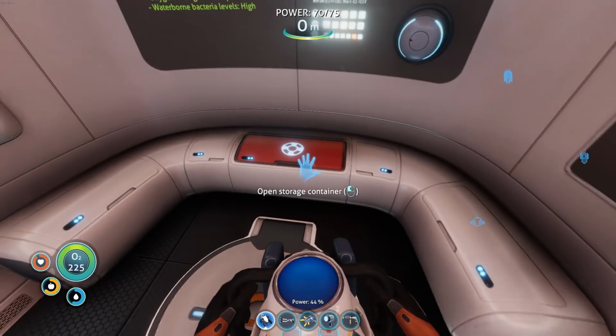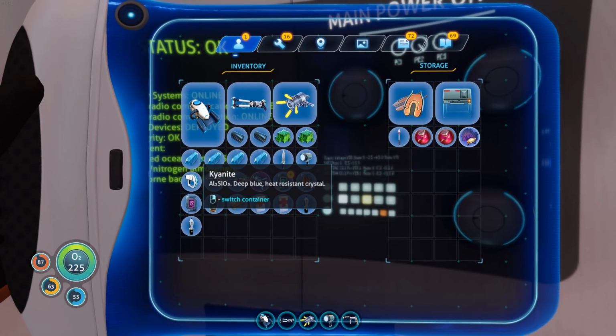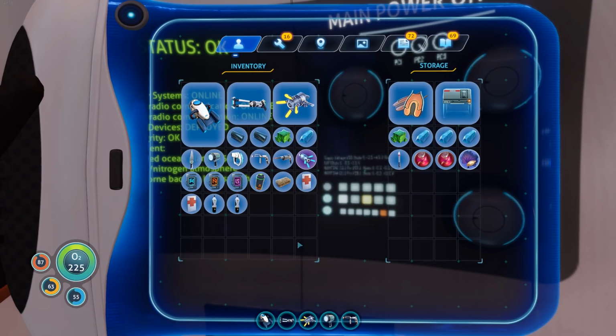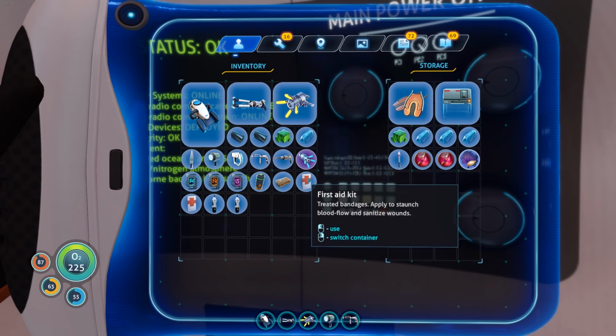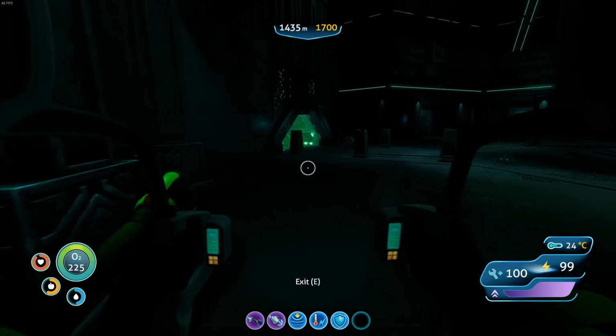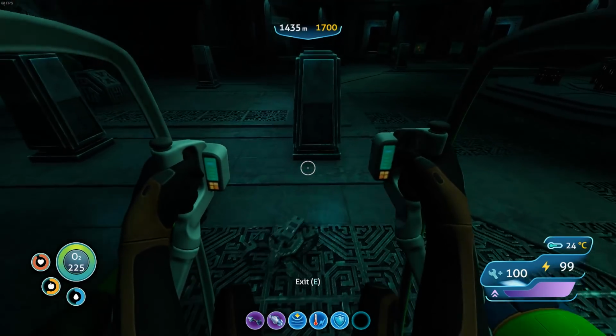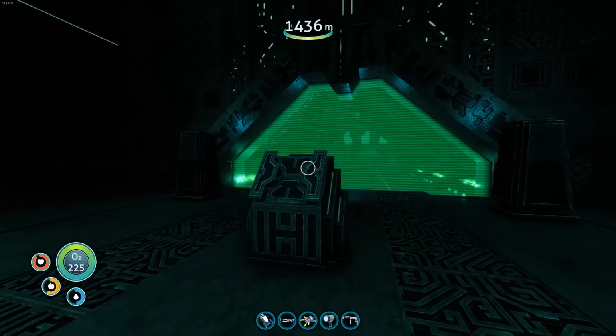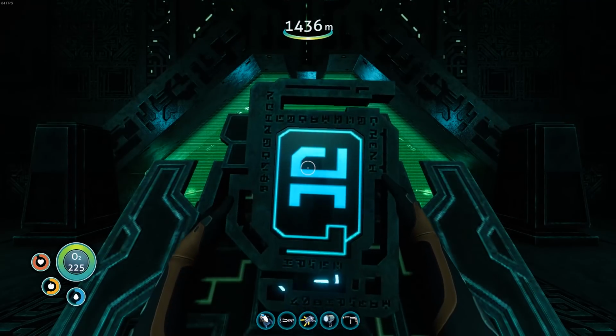Nice. I'm gonna leave some of this kyanite behind in case I die. One of each, in case we need it for some reason. All right, I'm going to head back. All right, we're now back here, and I am ready to do this. Forward into the breach.